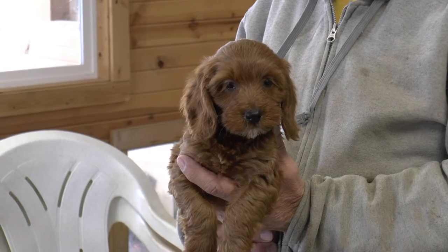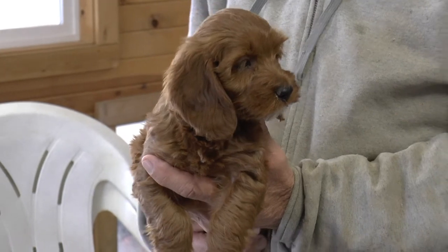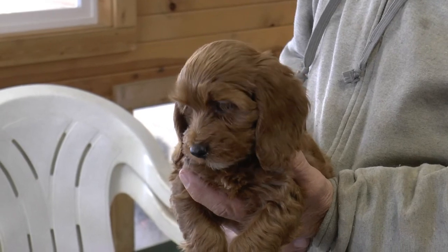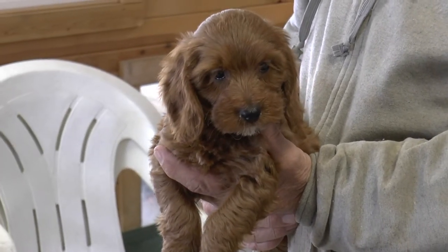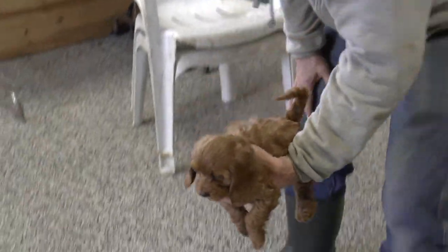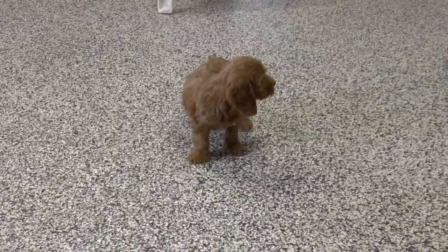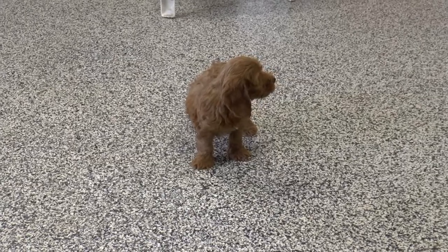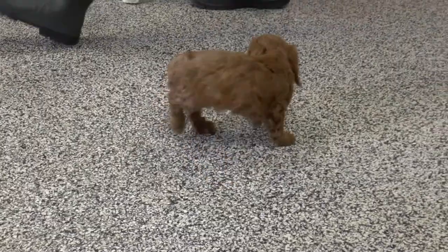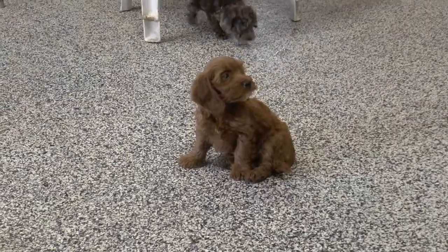Okay, this is an F1b female cockapoo. Ruby. Deepest red I've ever had. Not very many of them at all, and this is really, really a pretty one. Little white goatee. What's that?